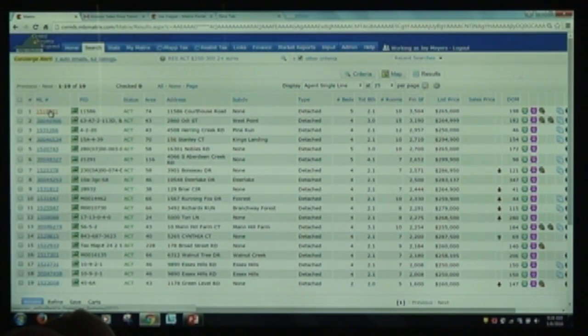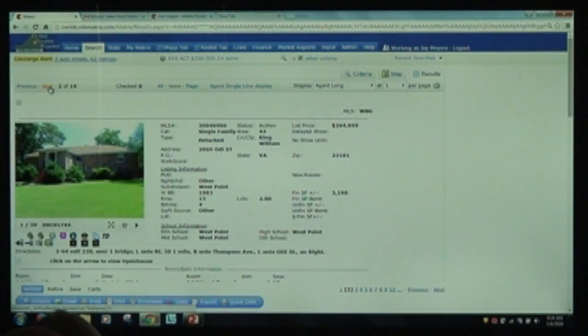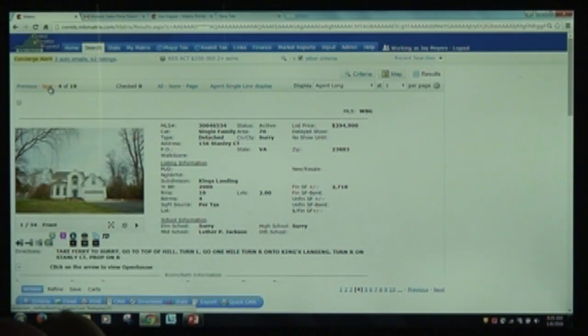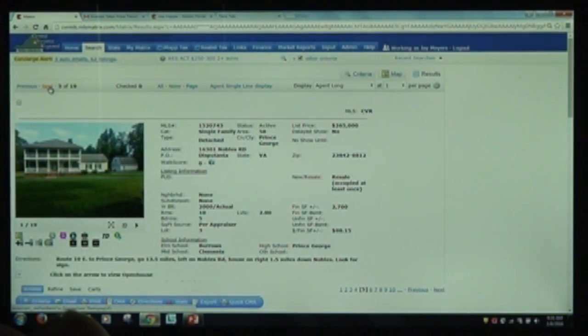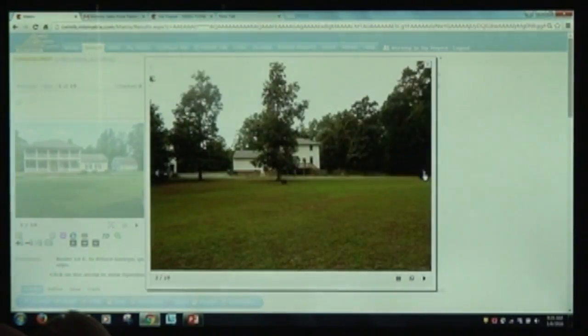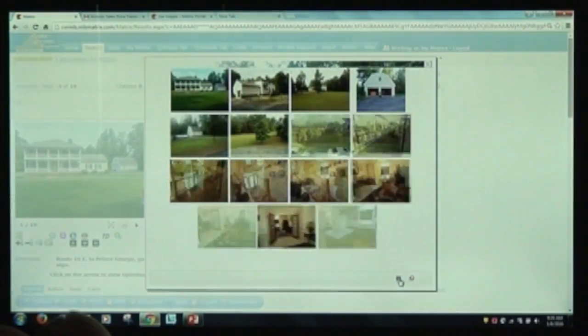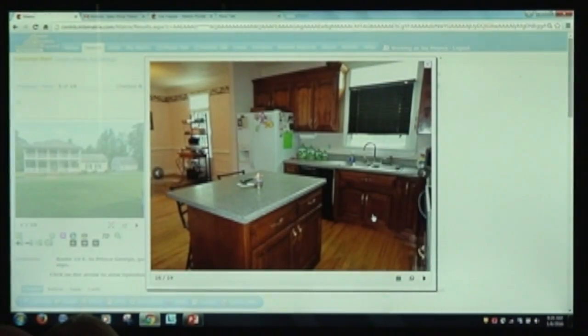Once again, if you want to look at a property, you click on the number. You can page your way through the properties just about as fast as you can do that. If you would like to see a particular picture, click on the picture, see the pictures, go through them as you need to. If you want to see all the pictures at one time, click on the bottom and you can see all the pictures, and click on an individual photo as needed.